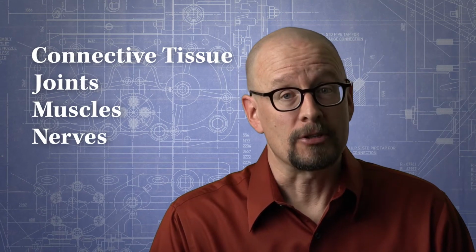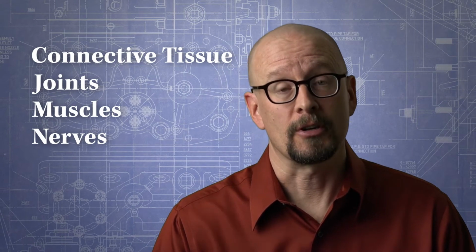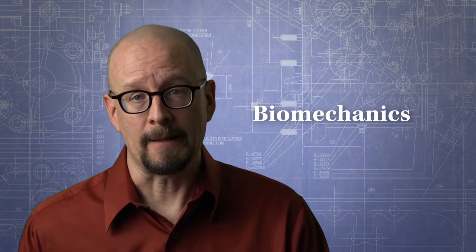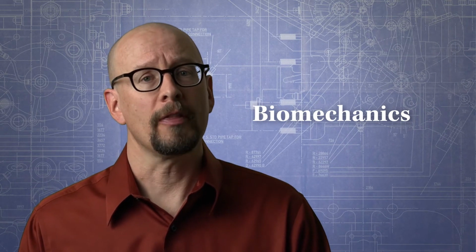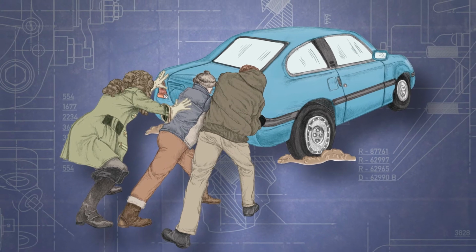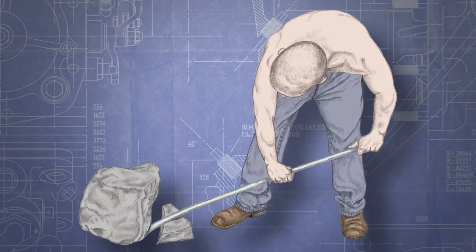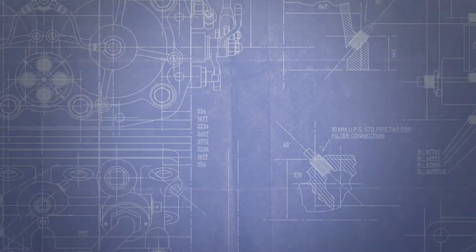Now, connective tissue, joints, muscles, and nerves are clearly essential for movement, but in order to get the body that we've built up and moving, we'll also need some biomechanics, which are the laws of physics that apply to the body. Now, don't panic. All of these biomechanical elements like force and gravity, levers, and laws of motion are just another way to talk about everyday actions.